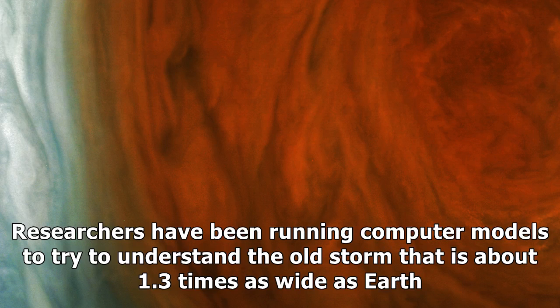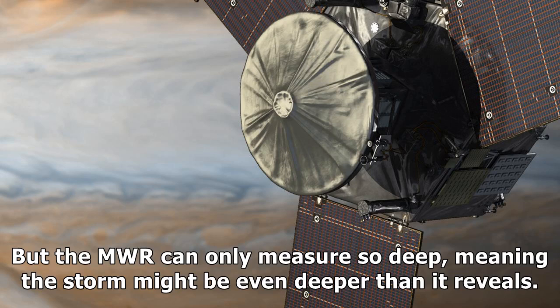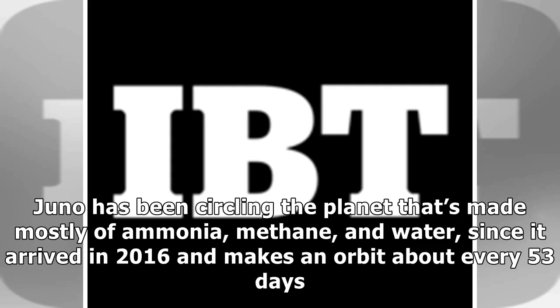Researchers have been running computer models to try to understand the old storm that is about 1.3 times as wide as Earth. Now with this new information about the depth of the storm, they can rule out a class of models that treat the storm similarly to a storm that we would have on Earth, because no storm on Earth has roots as deep as the giant red spot does. But the MWR can only measure so deep, meaning the storm might be even deeper than it reveals.